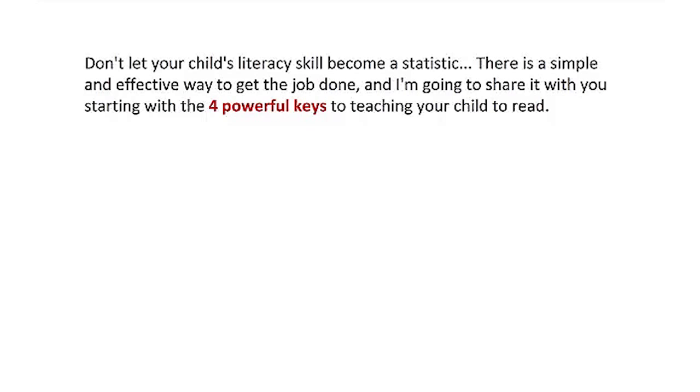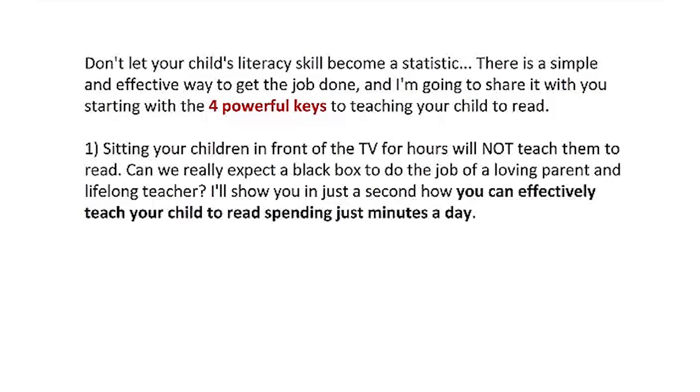There is a simple and effective way to get the job done, and I'm going to share it with you, starting with the 4 powerful keys to teaching your child to read. Sitting your children in front of the TV for hours will not teach them to read. Can we really expect a black box to do the job of a loving parent and lifelong teacher? I'll show you in just a second how you can effectively teach your child to read spending just minutes a day.